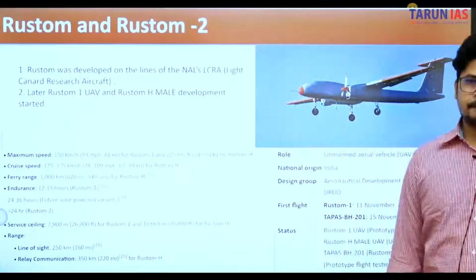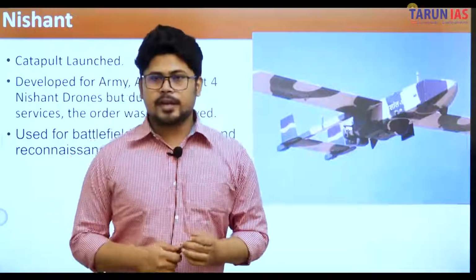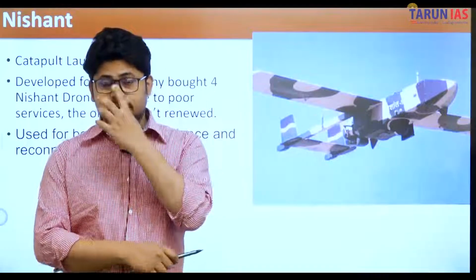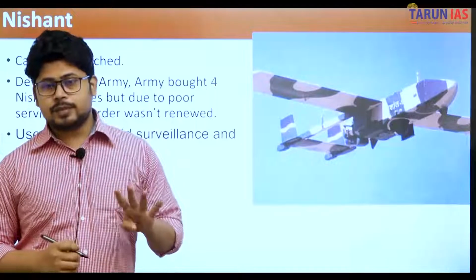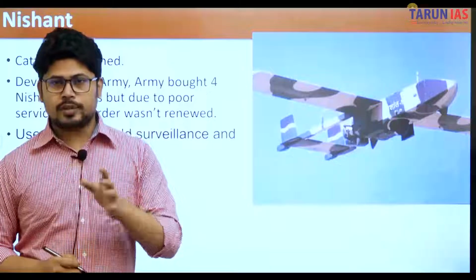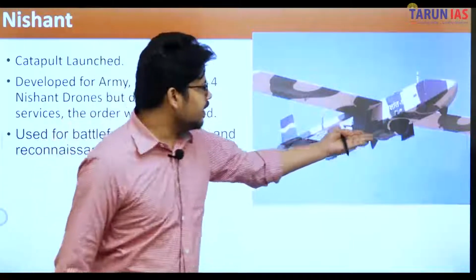And at the last, Nishant. It is catapult launched. This has also been developed by DRDO, but Nishant was a complete failure because Indian Army rejected it. It was developed basically for Indian Army. And Indian Army only purchased 4 of them and then rejected it completely. Those 4 of them all collapsed during the recovery phase or landing phase, since they do not have some landing gear.